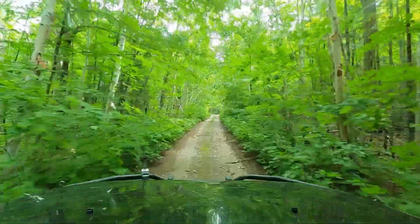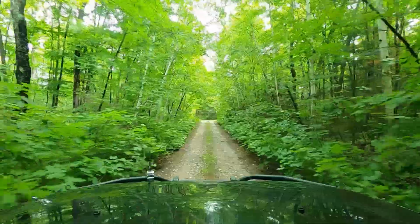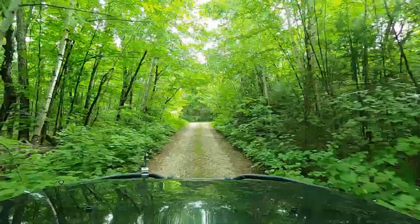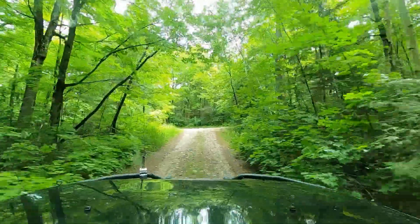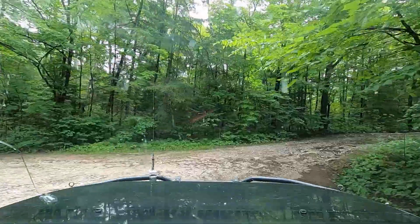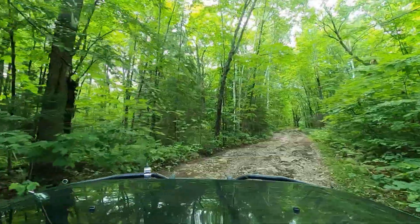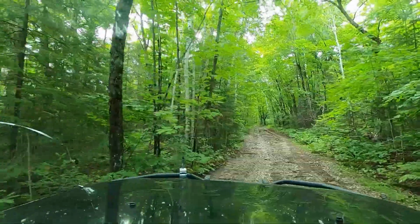This is the access road to the Cobre mine, or Cobre Lake. There's a mine on one side of the lake and a hiking trail on the other side of the lake. We're going to try to go down to the mine first, just see if we can access the camping spot, or if somebody else has beat us to it.